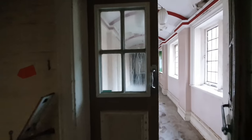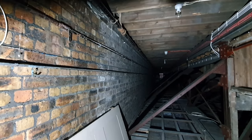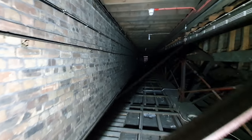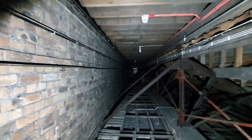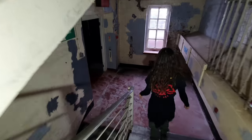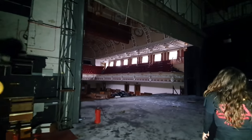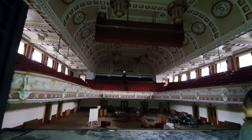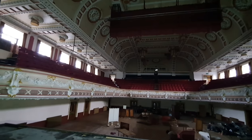That's the corridor we came up earlier, wasn't it? Oh yeah. Wow. Is that under the seats? Yeah. Now that's cool. And here we are on the stage. Wow. That's all I can say in this place is wow and incredible.